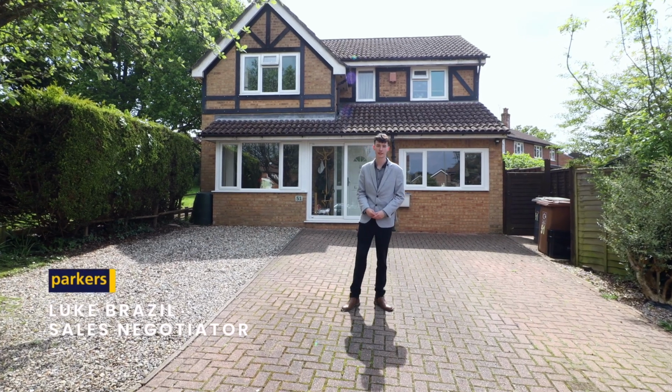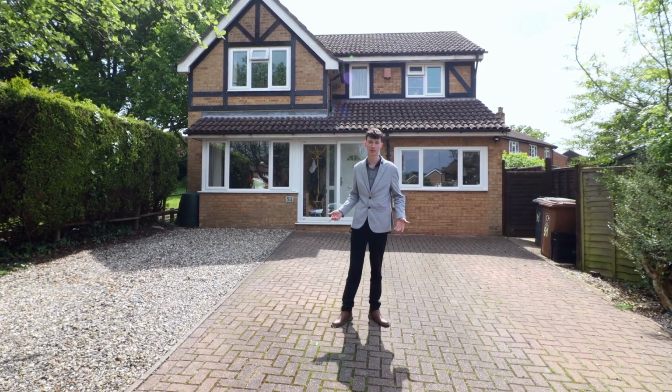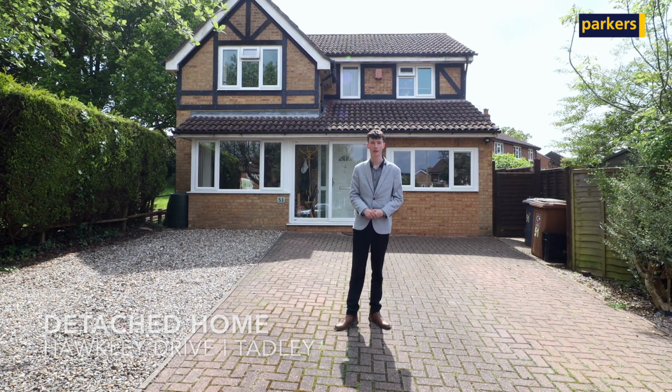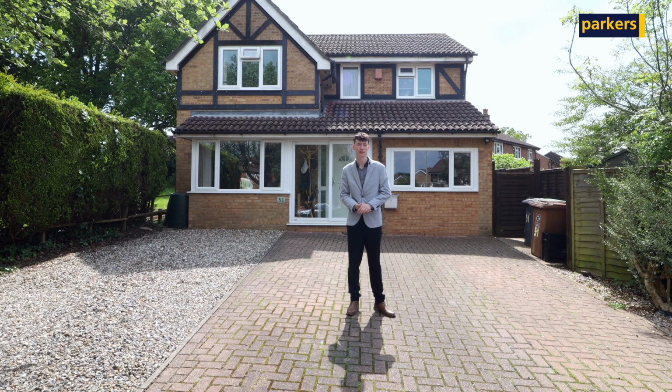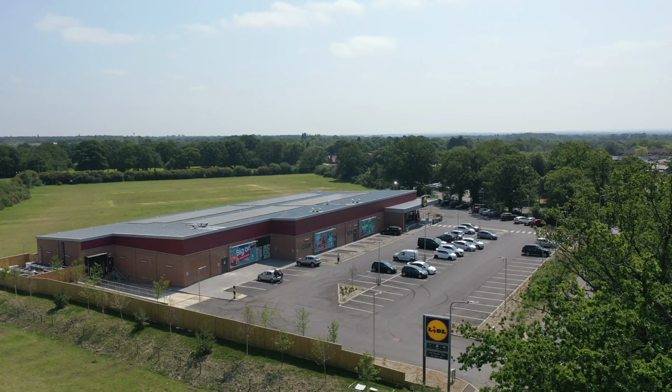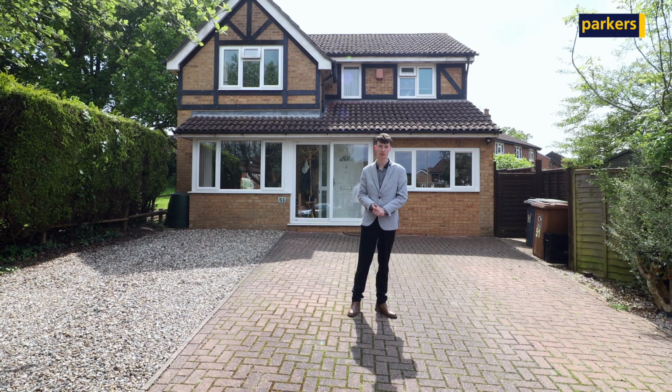I'm from Parker's Tadley, and today we're going to be looking at a four-bedroom detached house located in the nice, quiet cul-de-sac of Hawkley Drive. The cul-de-sac itself is located on the very edge of Tadley, which is surrounded by local amenities such as Sainsbury's, Lidl, a couple of dentists and doctor surgeries as well.